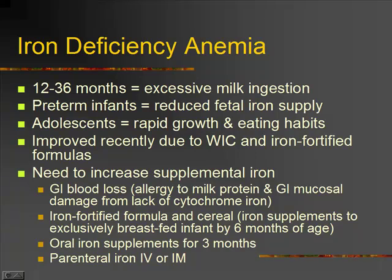We have seen some improvements in the recent years, and that's attributed to the WIC program, Women, Infants, and Children, where we're making sure that infants under 12 months are staying on iron-fortified formulas or not getting moved to milk too early. By the way, remember that children under 12 months should not be given cow's milk. They should be on infant formula until they're 12 months old, or breast milk.